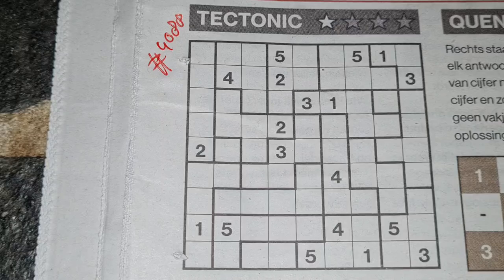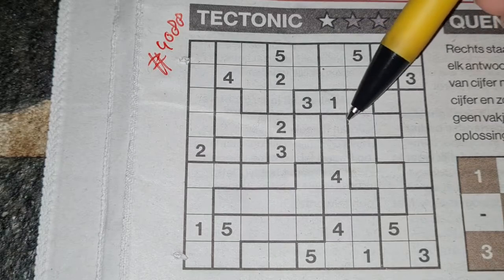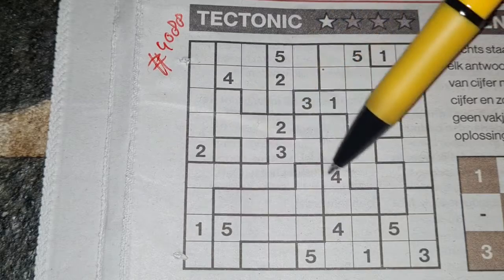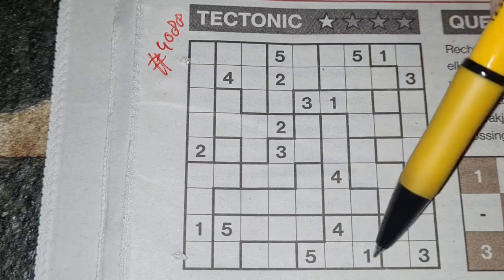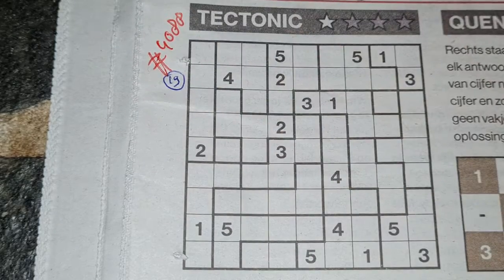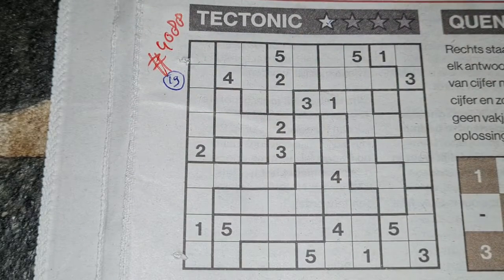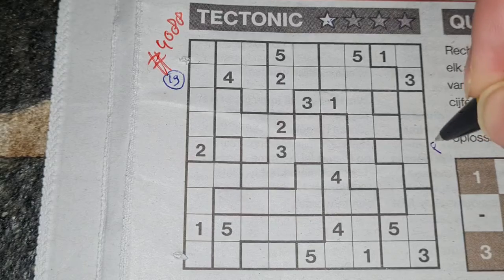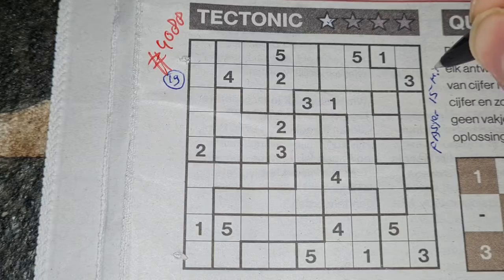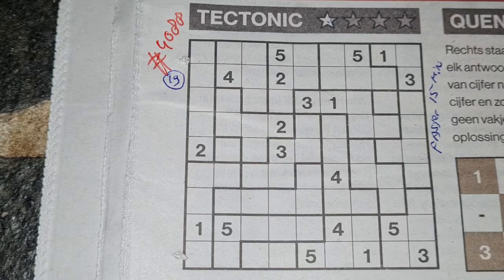Before I start, I always count the printed digits. 1, 2, 3, 4, 5, 6, 7, 8, 9, 10. 1, 2, 3, 4, 5, 6, 7, 8, 9. 19 printed digits. Should be an easy one, because it's a 1 star puzzle. I need to be faster than 15 minutes. Alright, let's get started.